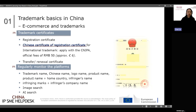You can either register it yourself, but I recommend having an IP expert do that for you because of the communication with the CNIPA. It has to be done in Chinese. And if your trademark has been transferred or renewed, the transfer certificate or renewal certificate is required as well. Also, a suggestion to avoid counterfeits or copycats on e-commerce platforms is to regularly monitor the platforms. Here are some ideas of how to monitor, but this is not an exclusive list. Use your imagination or common sense to monitor and find the counterfeits or copycats.